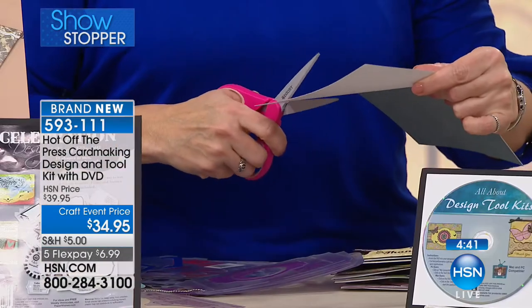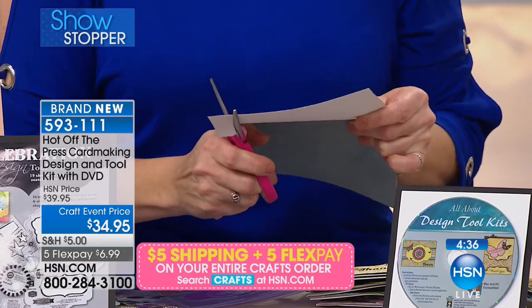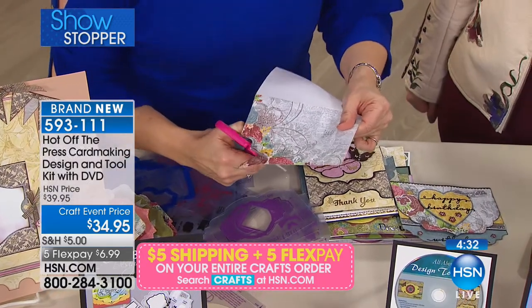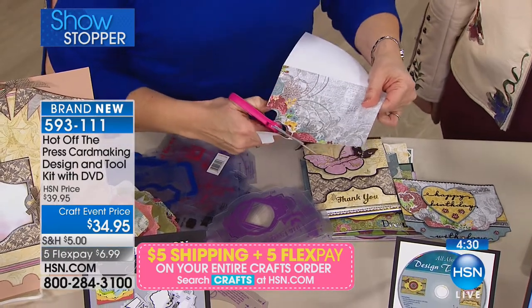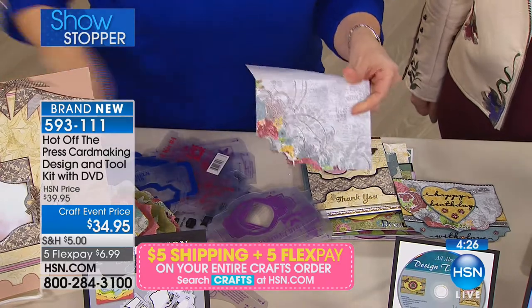Now, if my son with the computer degree was here, he could figure out all the other machines for me, but when I'm by myself in a room, I hardly know how to turn a computer on. So I like that I can just pick this up and go. Just trace, and I've got a beautiful cut edge, and it's that simple.